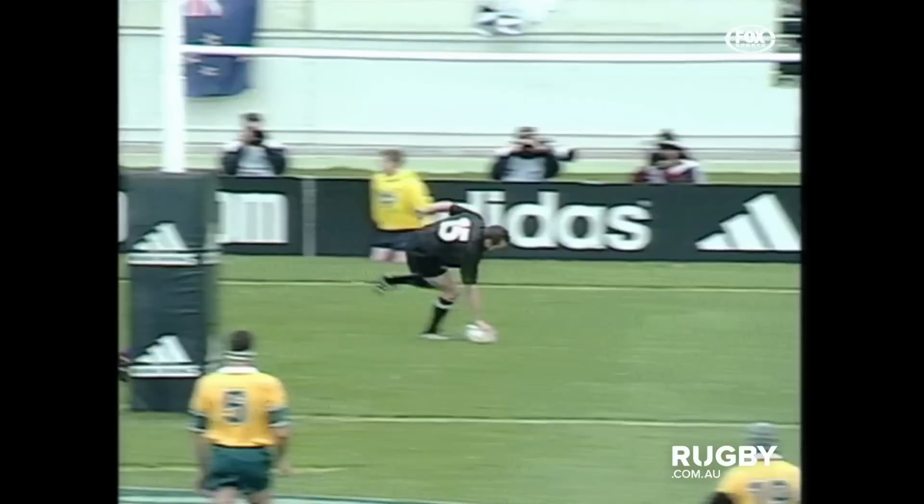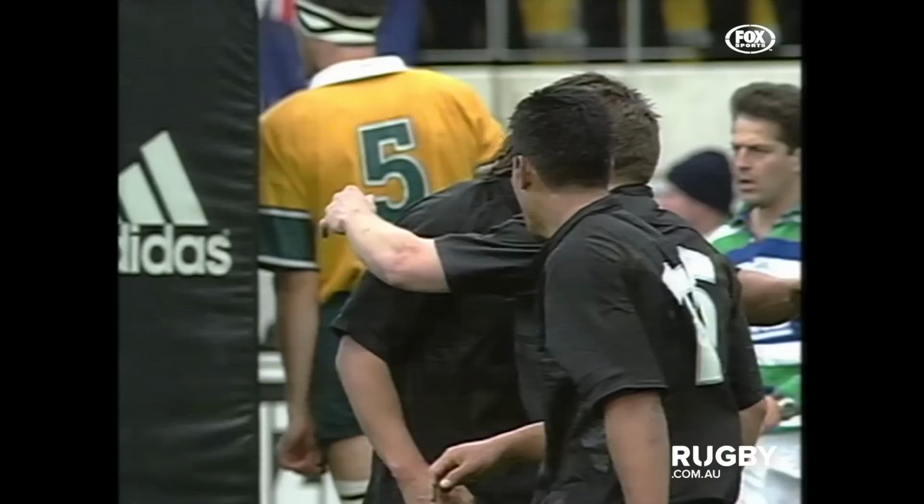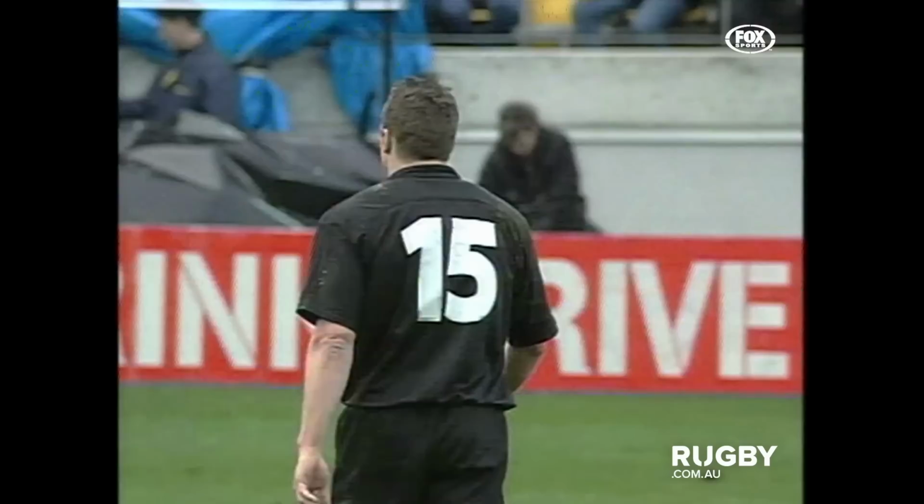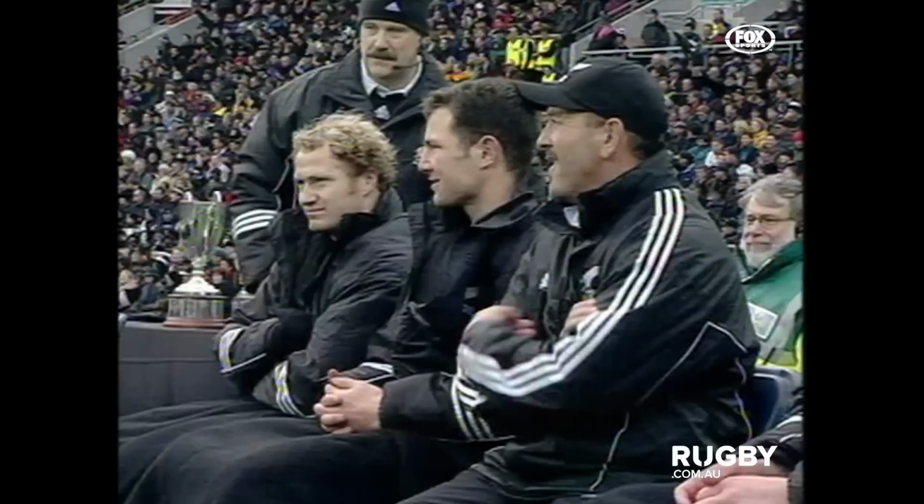Well, the Australians are known as the masters of manipulation, but the pupils here have taught the masters a lesson. That is superb, the intricate move in midfield. I couldn't help but see the reaction from the normally phlegmatic Christian Cullen. We saw emotion, expression, delight in his face.